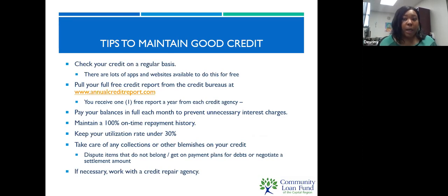Capital One does CreditWise. So there are some options available where you could check it daily, and it wouldn't affect your credit score, because it's you doing a soft inquiry on your credit, as opposed to a lender pulling it, which will affect it and cost you points.